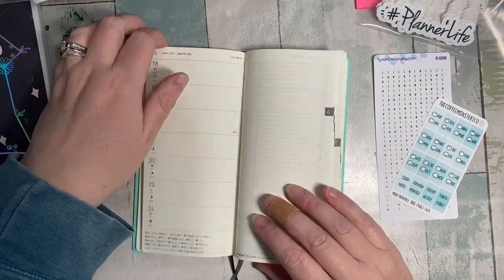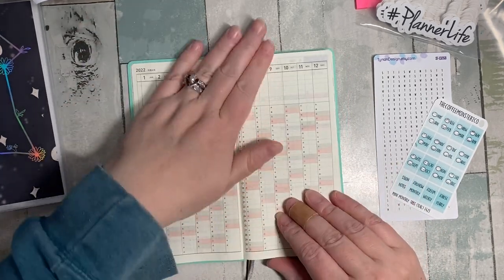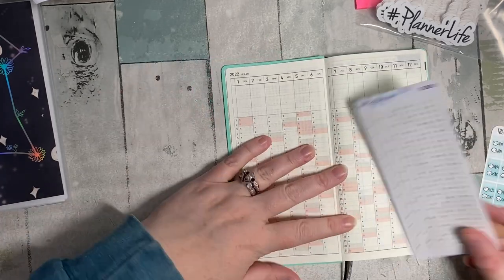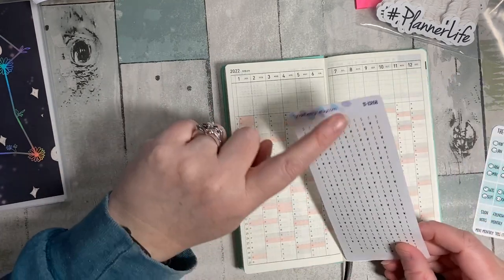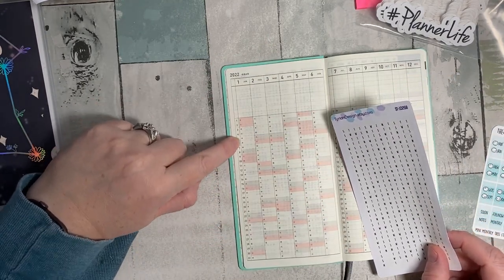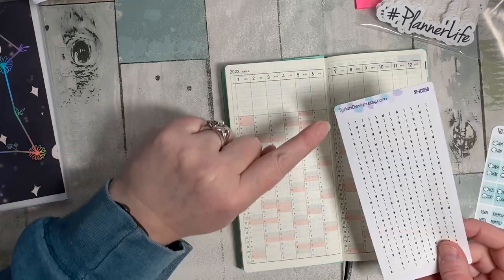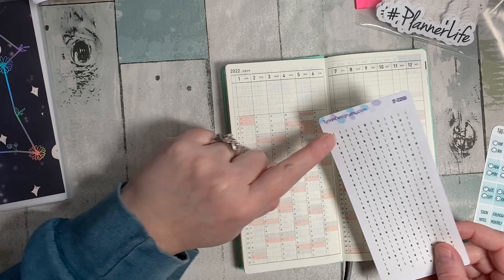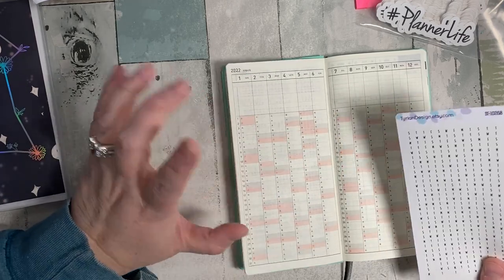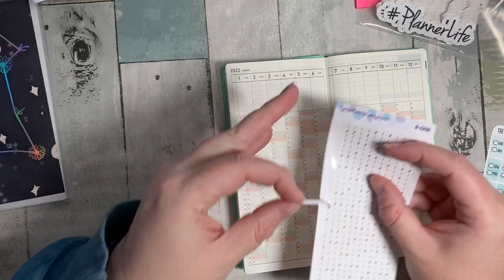Okay. So, because this is a setup video, I am going to put down the stickers I do have. So I'm going to lay these. These are my 2022 days of the month. So like January 1st is a Sunday. So Sunday. February 1st is a Tuesday. And that's what these Japanese letters are, I think. So we're just going to put these down.